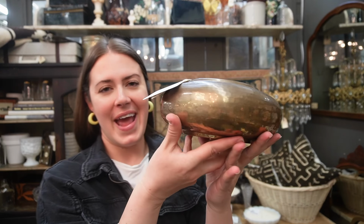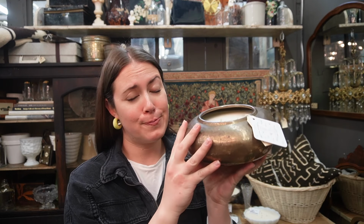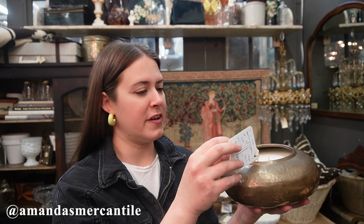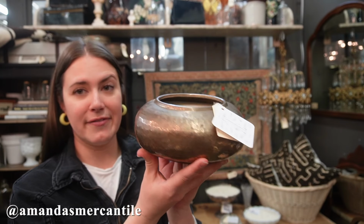The beautiful hammered brass pot planter. You pretty much could use it for anything you wanted, but she put the lavender driftwood scent into it. It's so nice. I think this was a big fill. This is 64 ounces of candle wax, so this one's gonna stay lit for quite a while. All right, let's get home and light our candle.